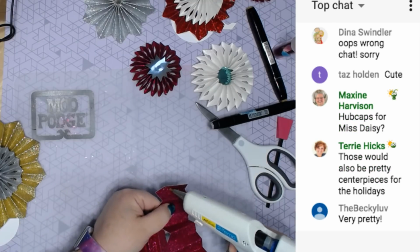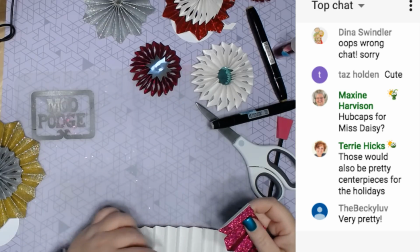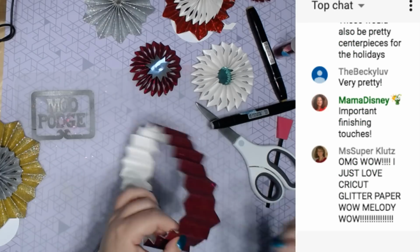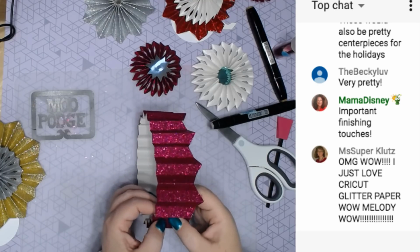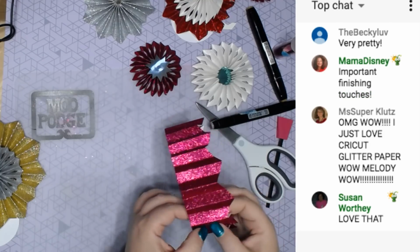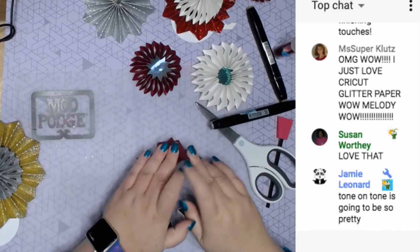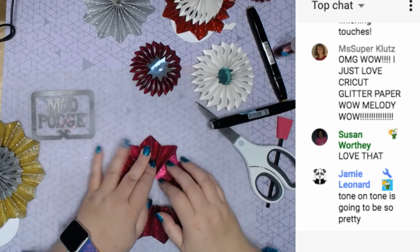Now, these are fun projects to do with a group of people, with family, with kids. You can have one person cutting them out on the machine. You can have one person folding them, one person gluing them together, one person doing this part, pushing them together. It'd be a nice family project.